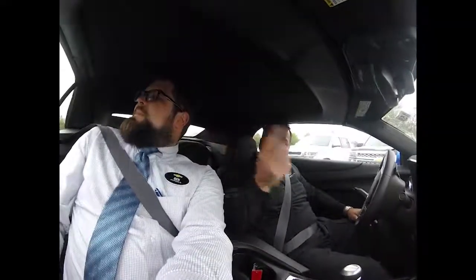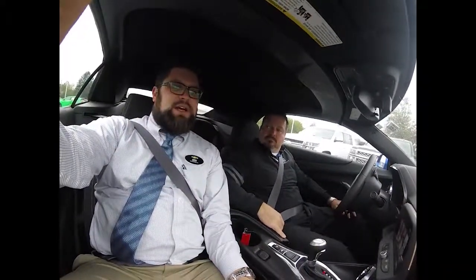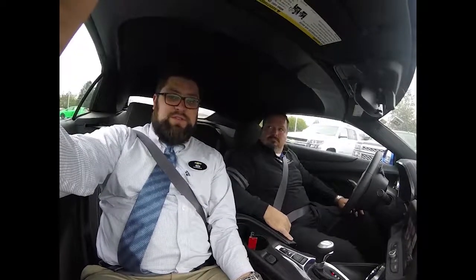You have a white one there too? Yep. So we've got the white, blue. And that one's a V6, and then we have a V6 coupe stick shift in gray.